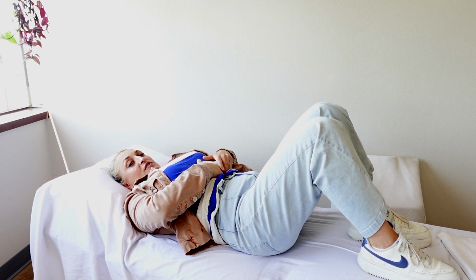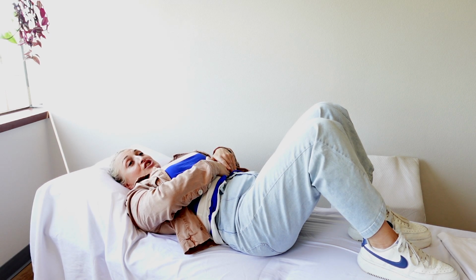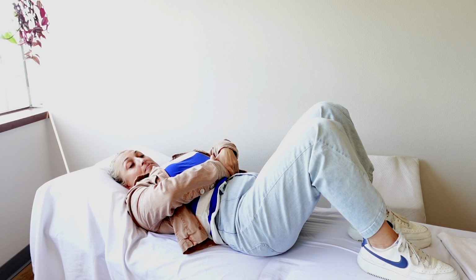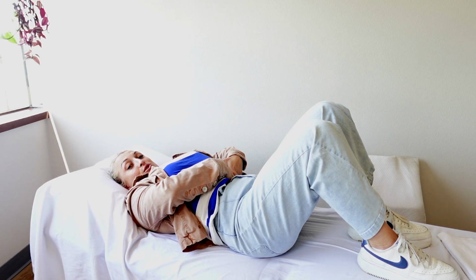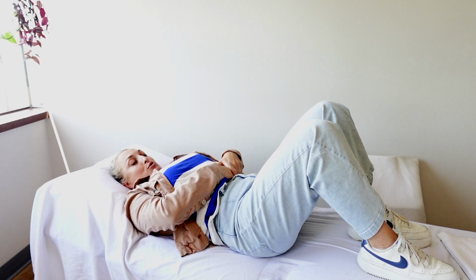Just start rubbing your colon. Now, if you don't feel like you can touch it because it's so sensitive, that's okay too. Just rub it very gently and start to get the tissue sensitized to the actual pressure and movement itself.